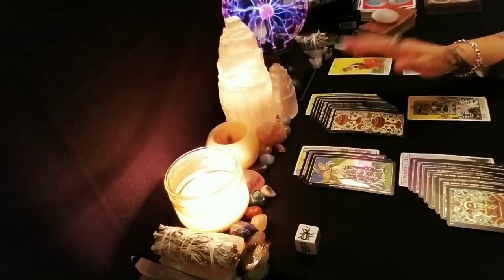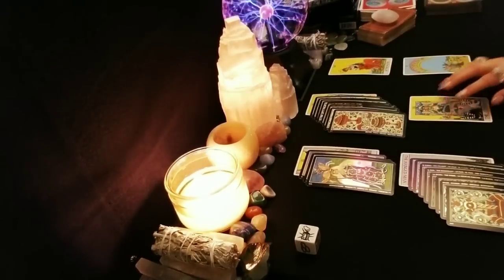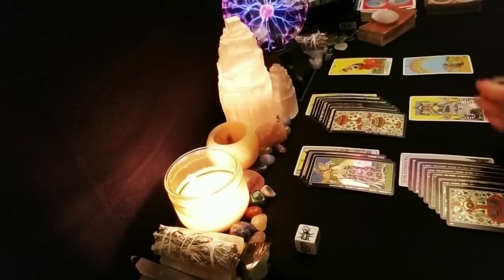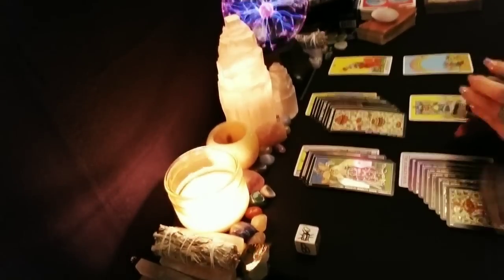That's just kind of weird, though. Let me know in the comments below. That's kind of weird that it kind of jumped like that. It's like, did I leave the Tower card somewhere? I don't know what's happening. Clarify the Chariot, please. Clarify the Chariot. Please clarify the Chariot, please. Clarify the Chariot. What do we got?